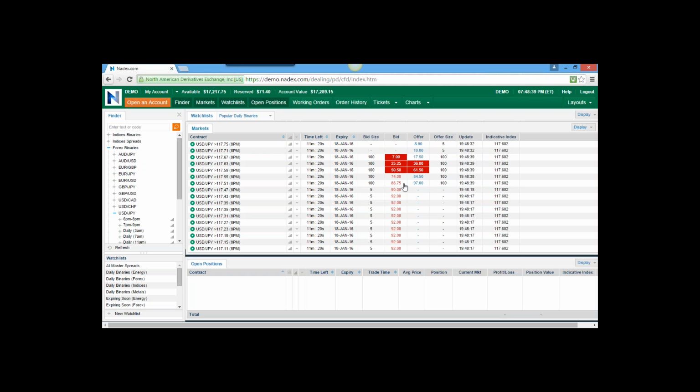You see some of the ones where the market's already above it, why they're priced so high. And then you see when the strike price is right around where the market is, they're going to be right at 50. And then anything below 50 is going to kind of go down, 40, 30. Anything above it. Does that make sense? Why there's so many different ones and why there's different prices.